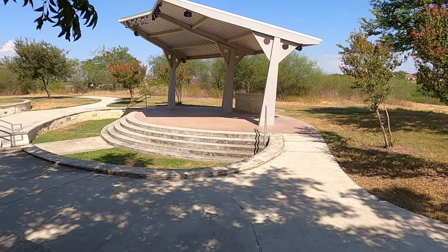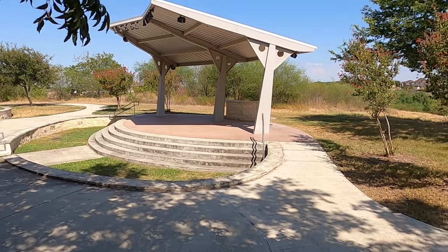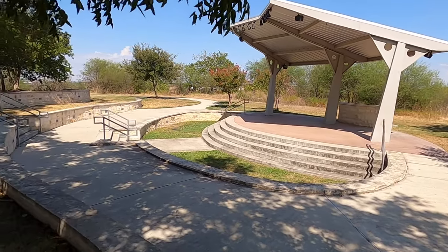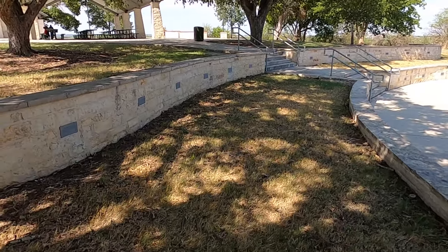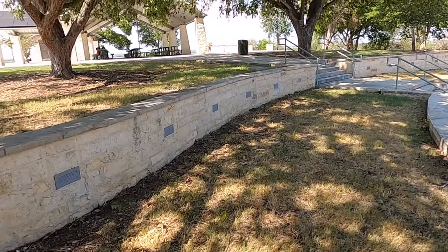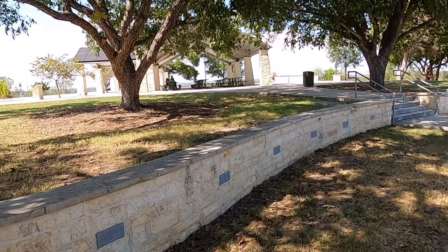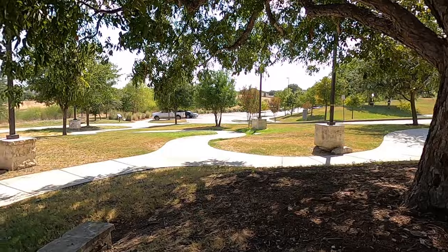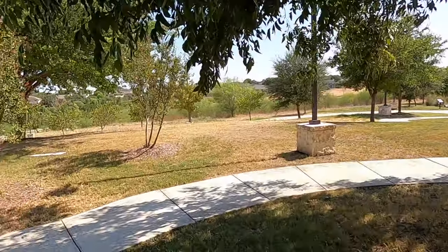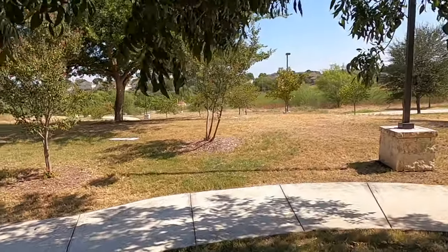All right, we are at another section of the park. This is a cool amphitheater. I'm sure they do some community stuff up here, and places for adults to sit on the ledge, bring their chairs up here, and another massive pavilion right up there. But yeah, this is a pretty good sized park. It's not as big as Landa Park that's in downtown New Braunfels.